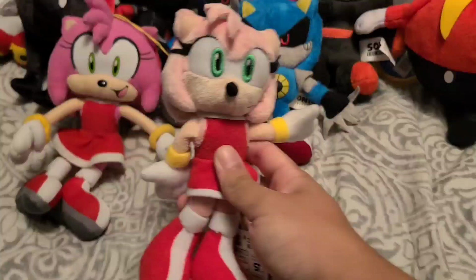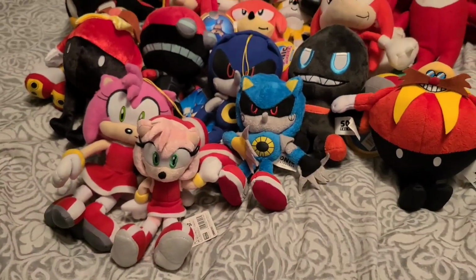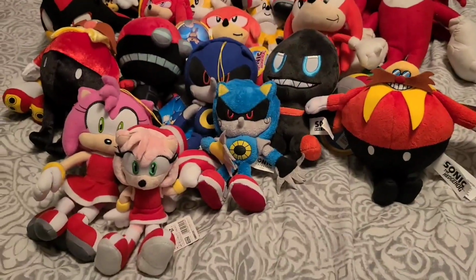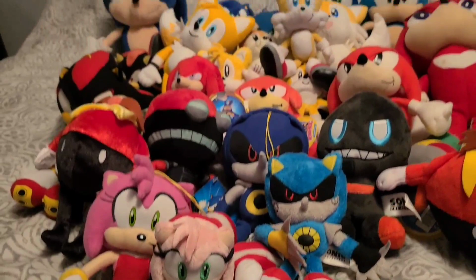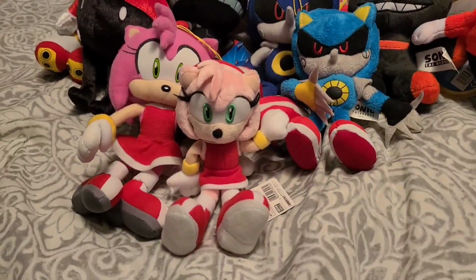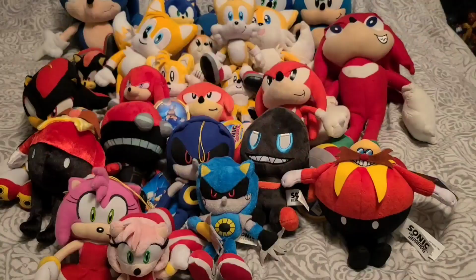But yeah, she's a really good plush and really helped me out in encouraging me to start collecting some more. And I honestly figure I might not have built up more of a collection if I hadn't gotten these two. So, yeah, I have them to thank for that.